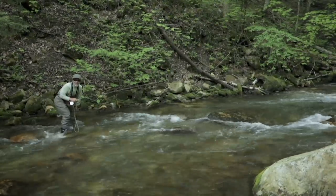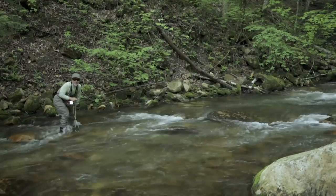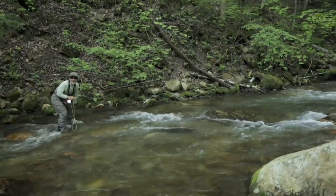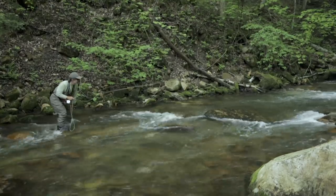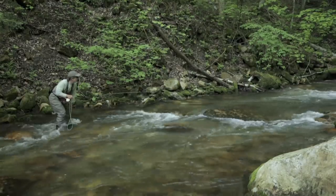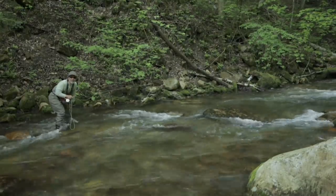Let's try it. So we've moved up to the next little pocket. Now I've got a nymph on, so we're gonna try a dry dropper in here. The fish haven't responded as well as they usually do to a dry. We're gonna try a nymph and hang it on the bottom and see what happens. So again, keep my rod high, work the tail of the pool, and then work up a little bit. But here we go.